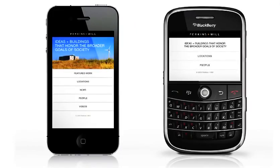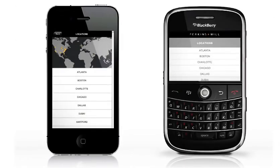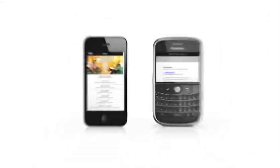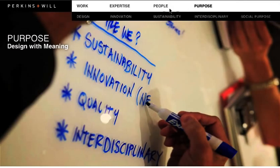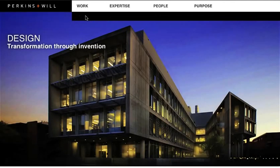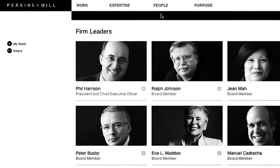To improve site accessibility, Attic made key areas of the site available to iPhone, Android, and BlackBerry users. The resulting experience is an accurate representation of the Perkins and Will brand, as well as an indication of what it will be like to work with the firm. It successfully showcases the work, intuitively connects users with relevant information, and reinforces their commitment to innovation and design excellence. Most importantly, however, it is a site that Perkins and Will can be proud of.